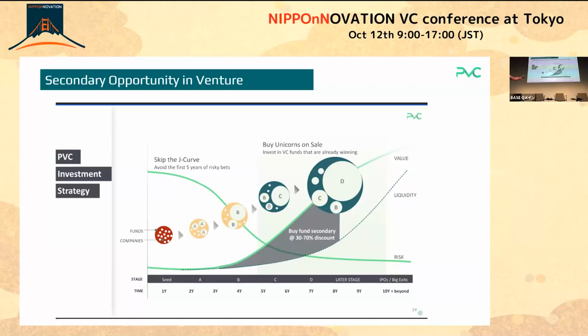Let me make it more practical. This is how a venture capital firm works in real life. The first 5 years of a venture capital firm, as many of you know, are a bit of a mess. You invest in a lot of companies. A lot of the losers get written off in those first 2, 3, 5 years. You pull fees and management fees out of the fund, so that's front-loaded.